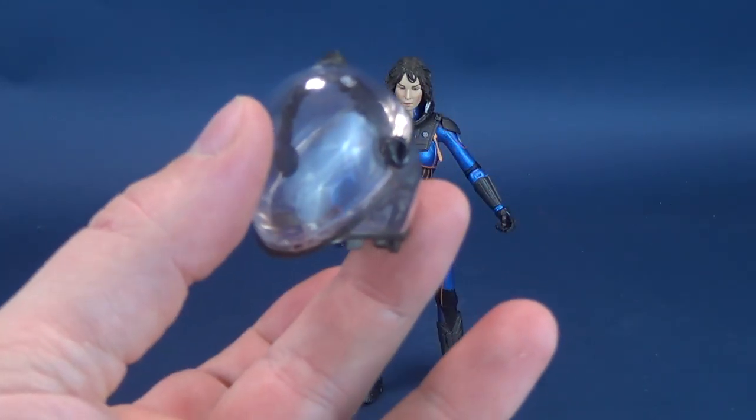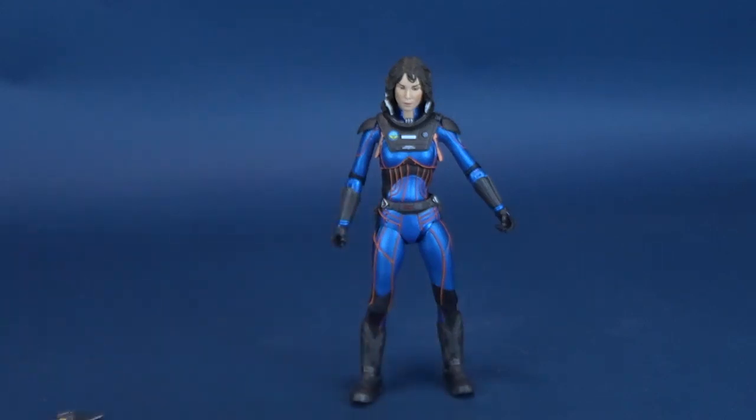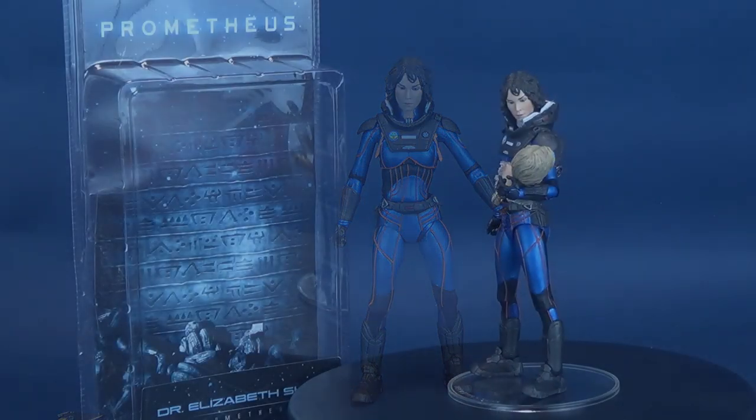Whether you decide to display her with or without the helmet, I still feel like I'm kind of moving closer towards the idea of displaying her without the helmet. She overall is a nice looking Dr. Elizabeth Shaw, who of course appears in the Prometheus film.